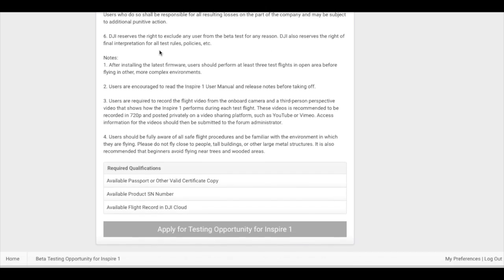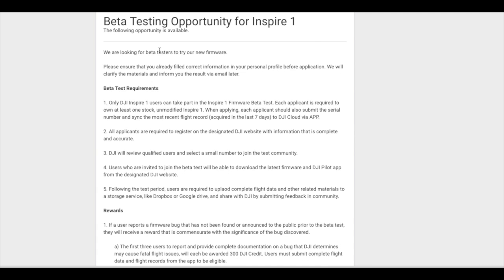Now this is probably closed by the time I've posted this video, I'm afraid, but it's worth going to the website and registering if you haven't, if you are interested in doing it. One note with beta firmware is it is beta. It has been tested, so all of the big bugs, all of the show-stopping stuff should have been found. However, there is the possibility of something going wrong. DJI have said they will cover you for that if the circumstances are right, but you do need to be aware this is beta software. You do need to be aware that something could go wrong.